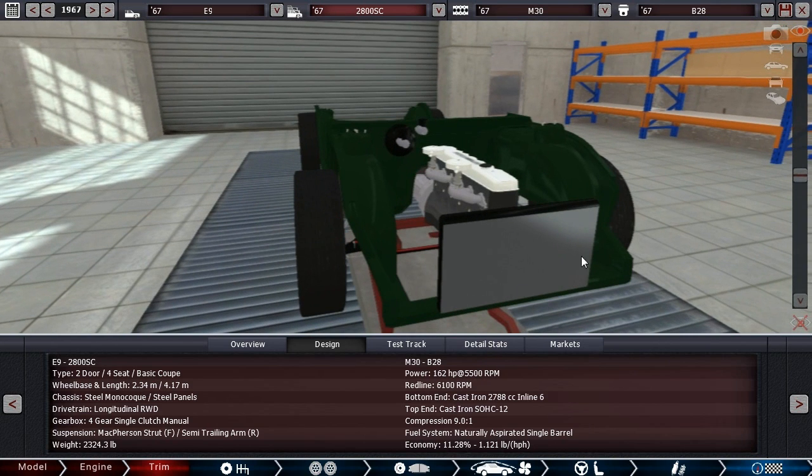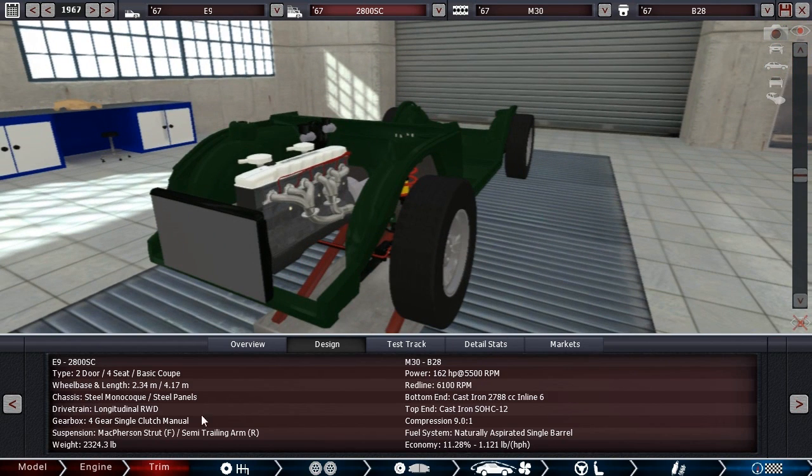Nothing too crazy there. And I believe this was designed to be replicating exactly what BMW did, and he said that this was very close to what they did. So that's all obviously very realistic. Steel chassis unibody with steel panels on the body.